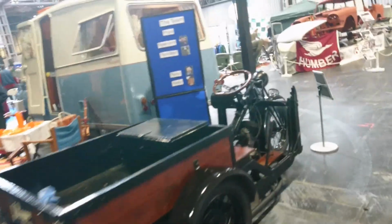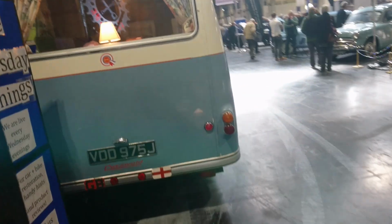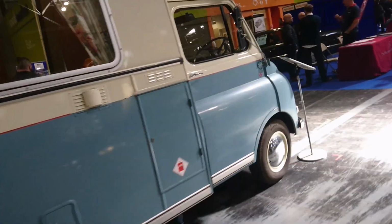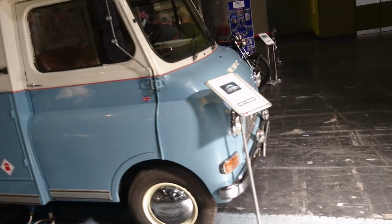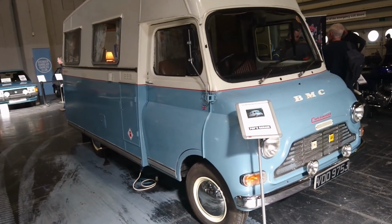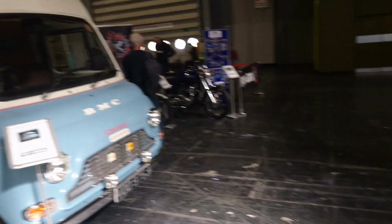What's this camper over here? It looks like a sort of familiar shape. It's again a J, so 70-71. Is this a 250JU van? It is a 250JU van. At the time, despite the fact we're in the British Leyland era, it's had the BMC badge on it. Very confusing. I think the year afterwards it went to Austin Morris or something like that. Very confusing.